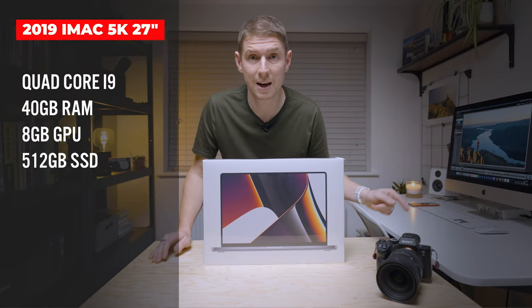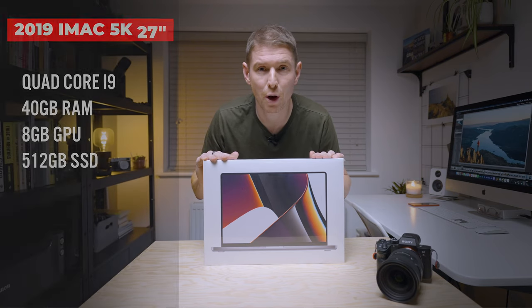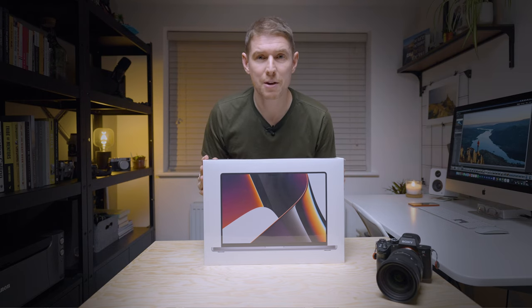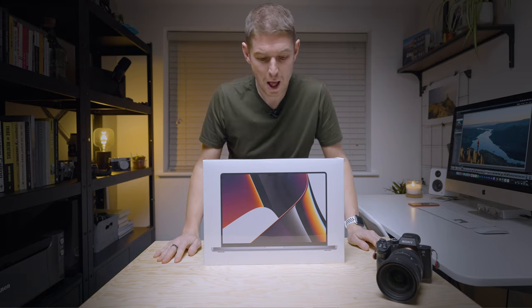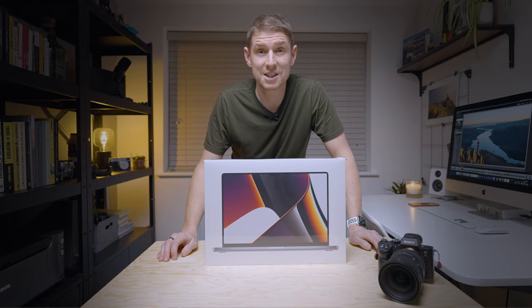And I'll talk a bit more about that later, but I'm replacing it now with this, and this is the MacBook Pro M1 Max. And I'm probably as excited about this as I was about when I got my first PC back in 1996. This thing is gonna save me so much time as a video editor, and time is the thing that I value most. So let's get straight into it.